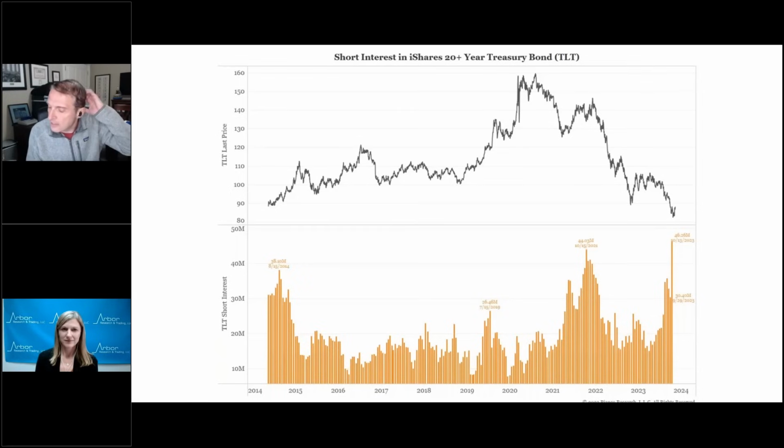And that 15 million share jump of short interest between September 29th and October 13th was one of the biggest 2-week changes. Now, short interest is reported twice a month, the end of the month, the middle of the month, and it's reported on a 2-week lag. I wish I would have known this in the middle of October, that it had such a giant short, but we didn't know that at the time.